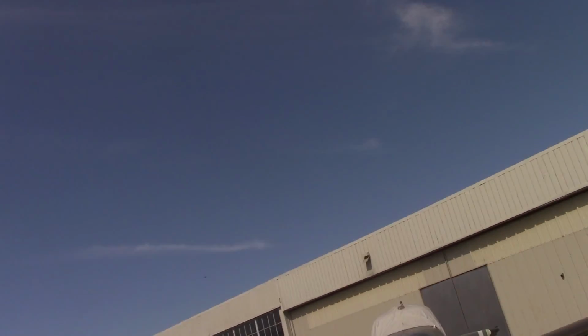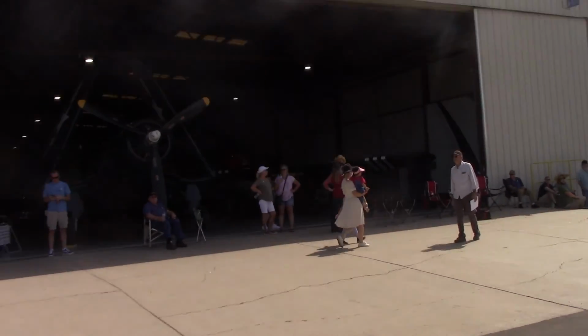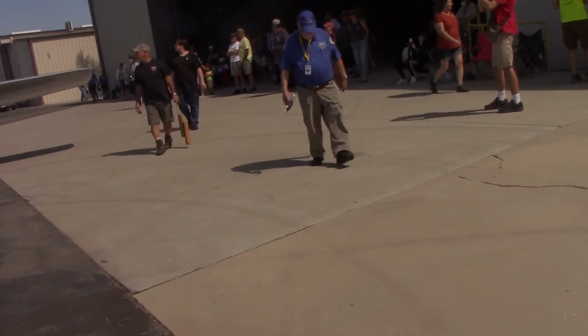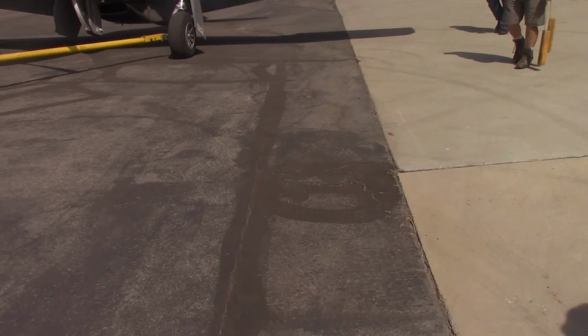We're just doing the one, and I'm going to turn and head south. Oh, they're moving it. All right, everybody, they're moving it right now. So, everybody, we're gonna come on down and watch this aircraft. This is a bomber escort that was used in World War II.